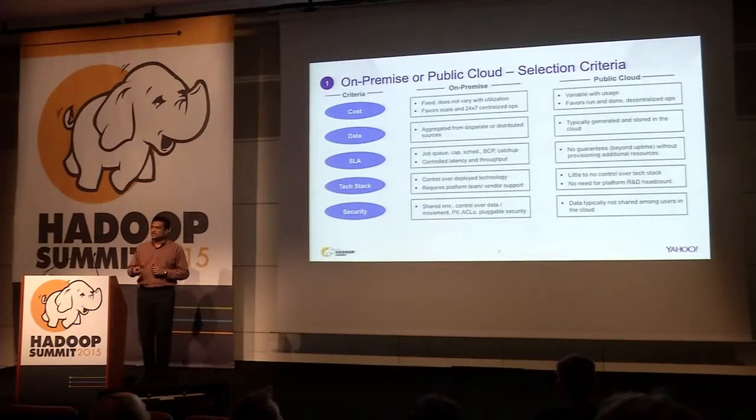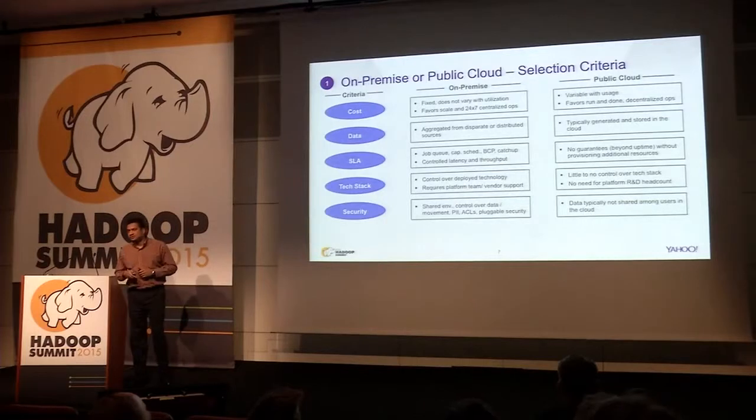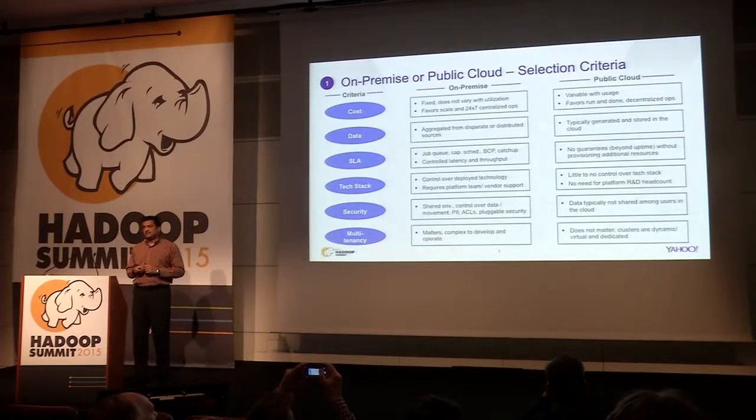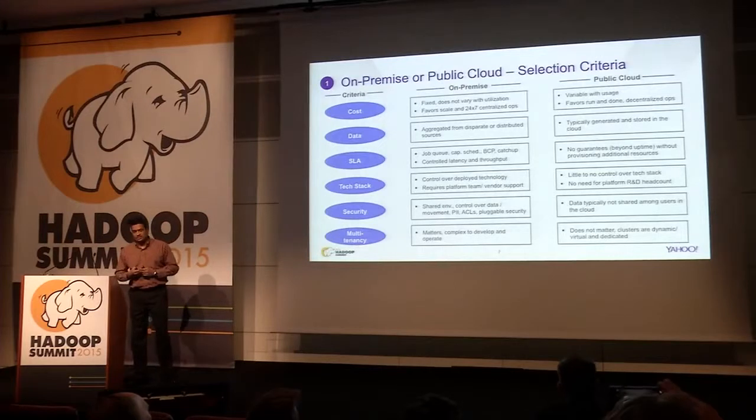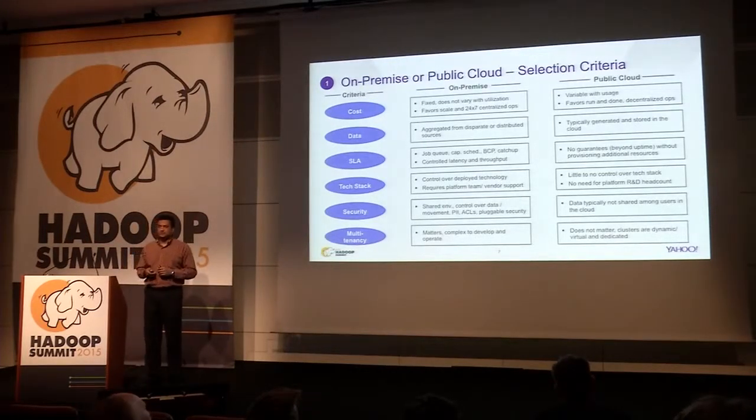Like I was just in the Hive session before, and there were a lot of talks about who can see my table versus not. And then multi-tenancy, as I said, is always important, but multi-tenancy matters a lot for on-premise infrastructure versus a public cloud infrastructure where the virtual cluster that you have is pretty much yours. There's no one else running on it.